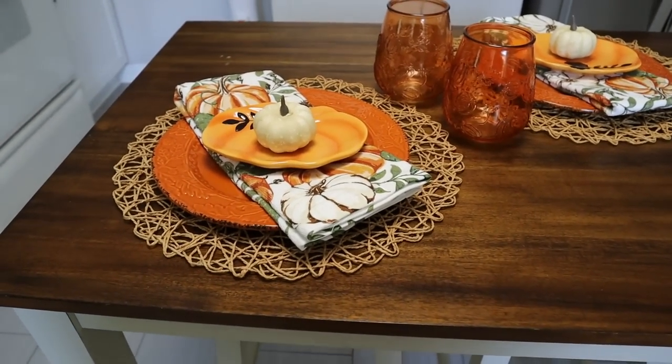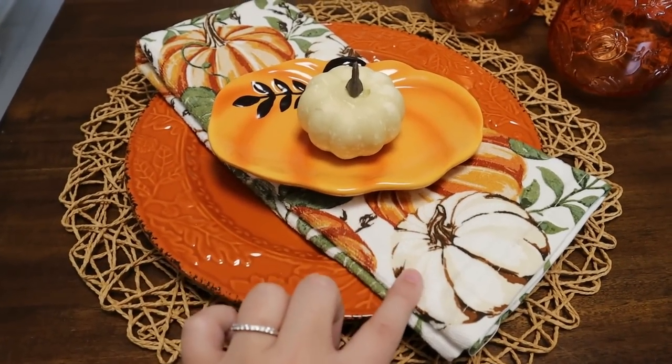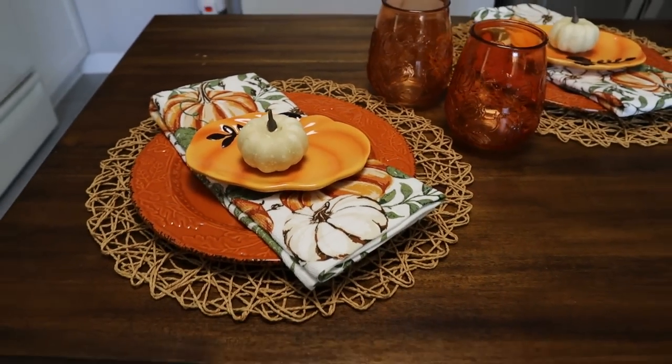You can get dishes from anywhere and create something like this. Just do a placemat, a large plate, a hand towel, a cute plate, or just a smaller plate, and just put a little pumpkin on top, and it makes the perfect little centerpiece.